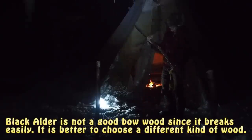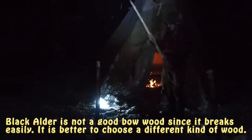So unfortunately, I could not shoot the bow and it had a weak part here. But it was still a good project. And hey, I'm learning as I'm breaking more bows.